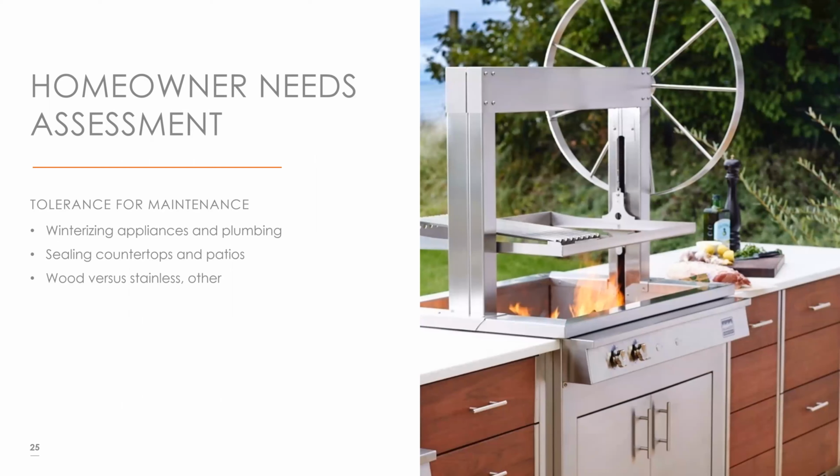Another part about homeowner needs assessment, we need to have frank conversations regarding their tolerance for maintenance and cleanup. This includes winterizing of appliances and plumbing, and it includes the finishes and materials that we choose. How often does the stone have to be sealed, if at all? If they're really attracted to the idea of wood, do they understand what it's going to take to maintain that wood outdoors versus stainless steel, which is a little more carefree?